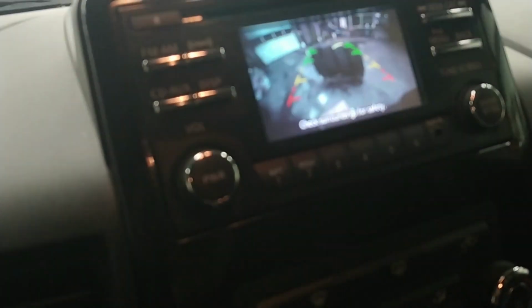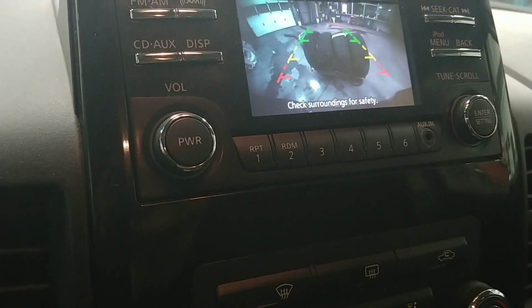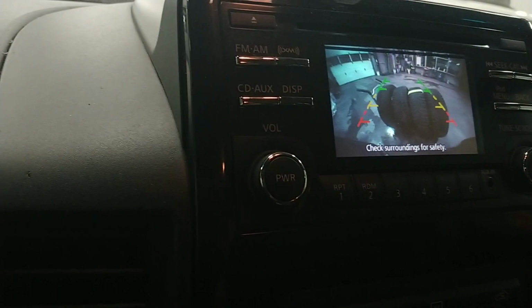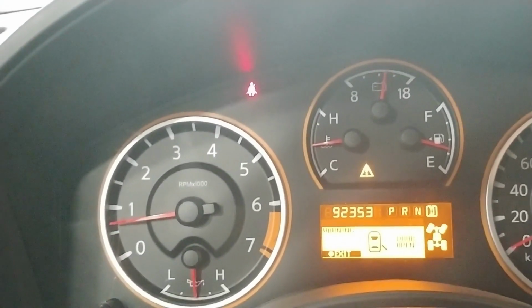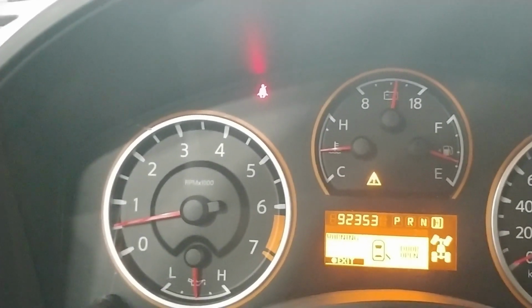Now, I don't know what they did. Maybe they put cheap sensors onto it or something, but it only starts to beep when we're right about in the red. So I would say that I'm going to call this one a fix, and what it's going to end up needing is a module, because there's no 12 volts leading out to the back, and that 12 volts actually gets shot out by the module.